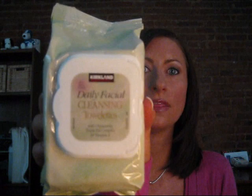How many does this have in it? I don't remember. Sorry, guys. Oh, there it is. This one has 30 in it, and this one also has 30 in it. Look at the difference, though.